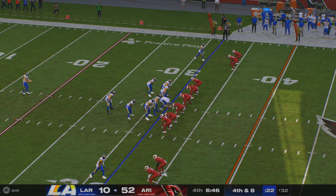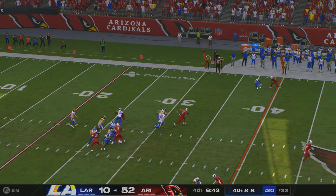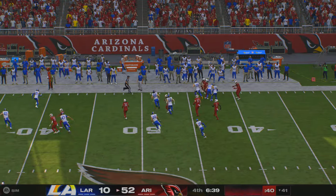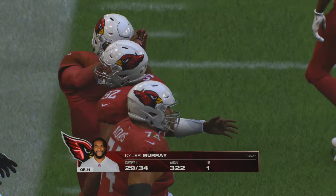Here comes the Rams punter now as he's on for the 5th time here today. And now a low liner. I think he mishit it. Just a 25-yard punt, not what he was hoping for by any stretch.